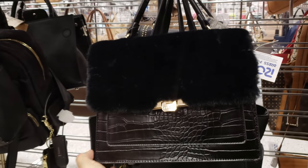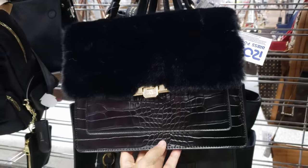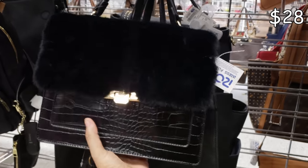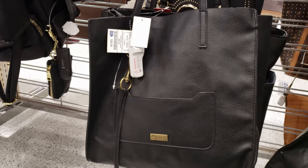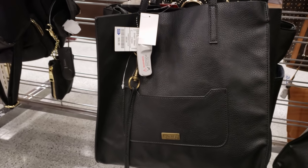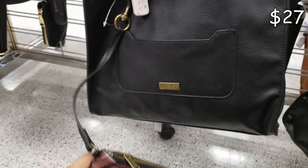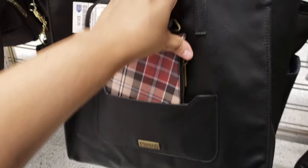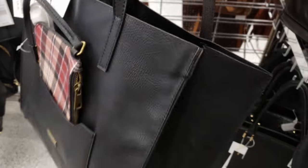Hey, they have this one here too. The Aldo one with the fuzzy on top for $28. How fun. That looks like a lot of fun to me. And the Carlos Santana. So it's going to be a black tote, and they want $27. And you get a little pouch with it. Put it in the front or inside. It's pretty big. Let me see. Get one out. Oh yeah, it's pretty big.